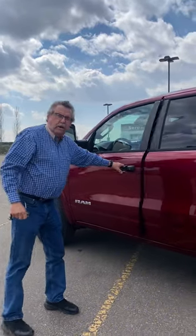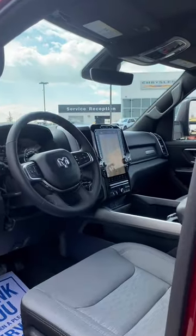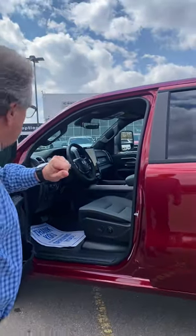This has got the trailer tow brake controller on here. It's got a power driver seat, power pedals. It's got the 12-inch screen with navigation, trailer steering assist, as I said, brake controller.